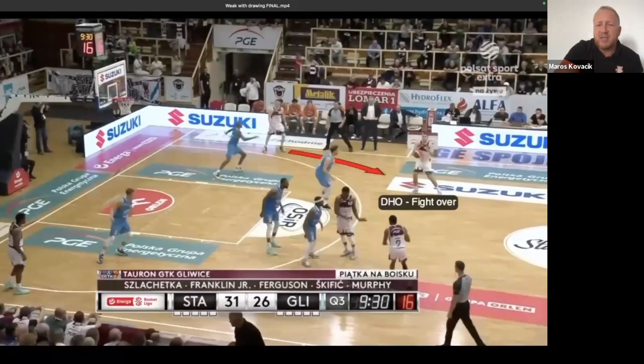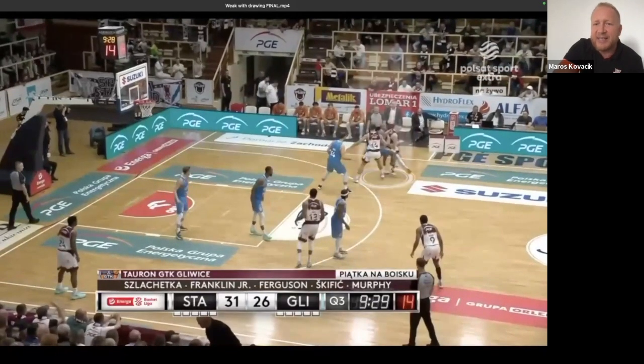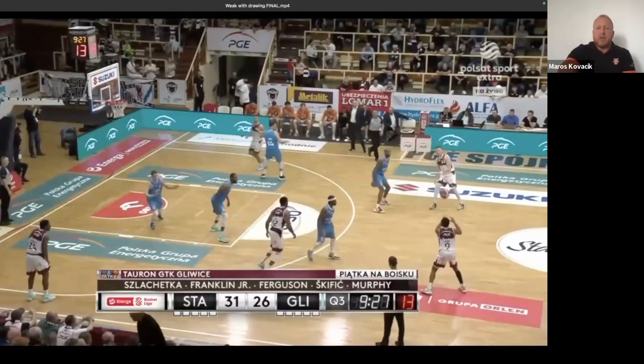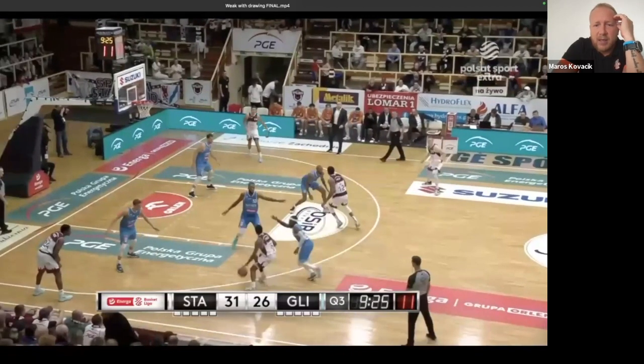Okay, now you can see dribble handoff when we have to fight over because again, we want to force them left. So we have to get over the screen and he did it really well. Ferguson did really well. Attached on him, fighting over the short pass or handoff. Okay, and again, we have a weak here, great thing.